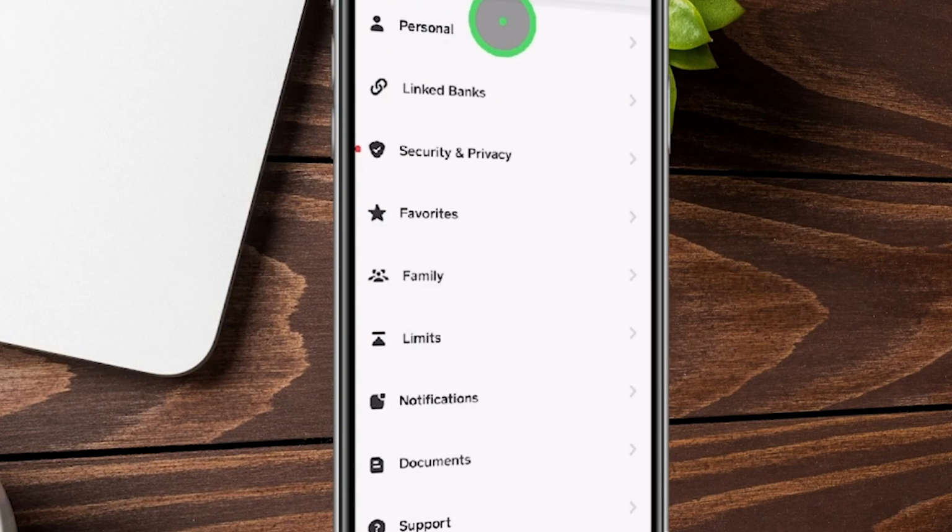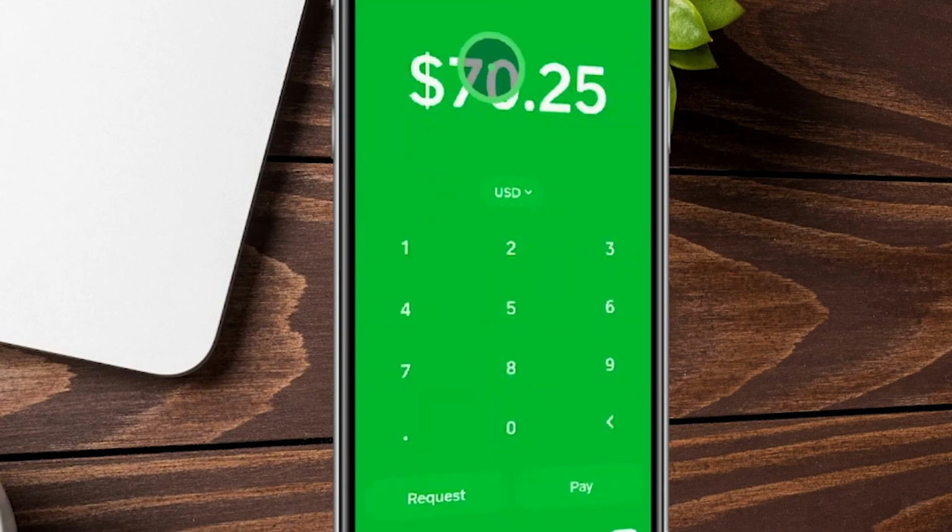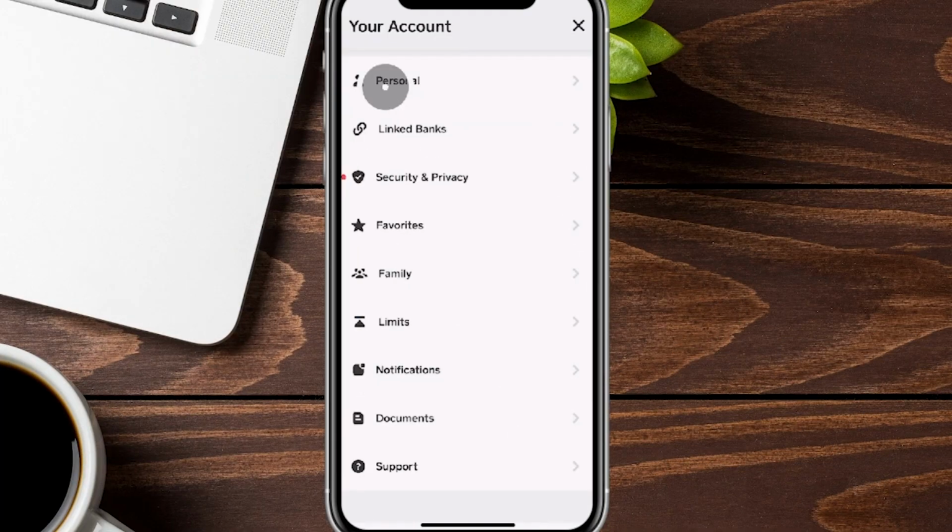But if you choose to send or spend using a credit card linked to your Cash App account, you'll have to pay a 3% fee. Also, keep in mind that your credit card company may charge additional fees on top of Cash App's 3% fee, so I'd suggest avoiding the use of your credit card when using Cash App.